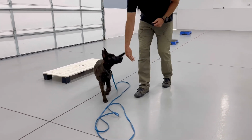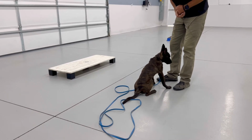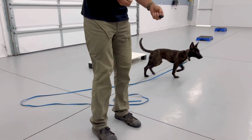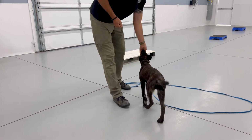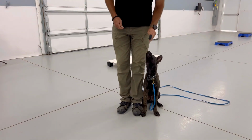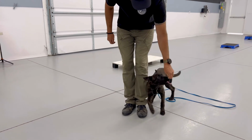Here's his lure to a sit. His lure to the heel looks like this. Toby. Come here, buddy.